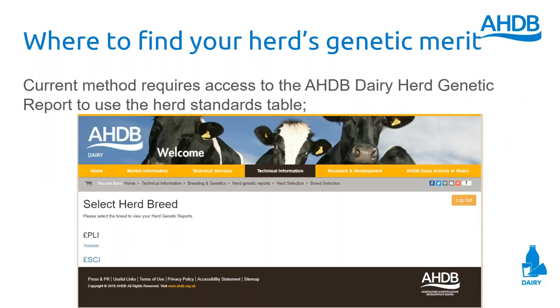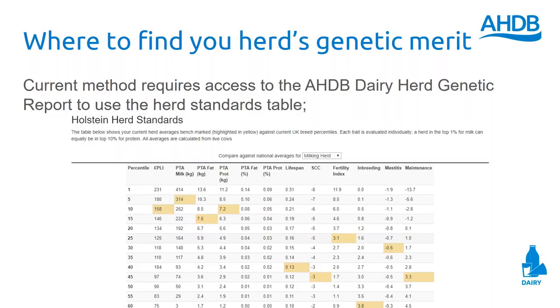So currently the method for calculating your herd's genetic merit is to access the herd standards tables through the herd genetic report. The screenshot here is the landing page when you first log into your report, and this example herd just has Holsteins. So in an all year round calving, which is the first example I'll use, you'd go in, select the Holstein option. If there's multiple breeds, there'll be other breeds there as well if they're in the herd. And then once you're in there, one of the tables that you'll see is the herd standards.